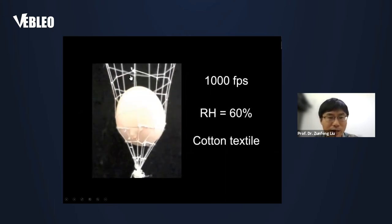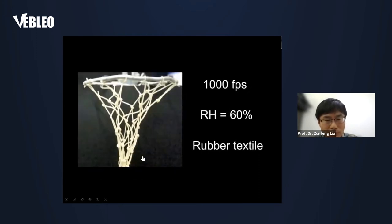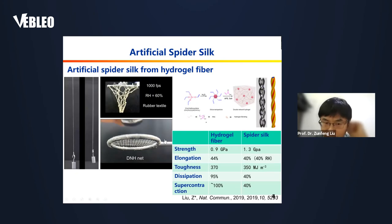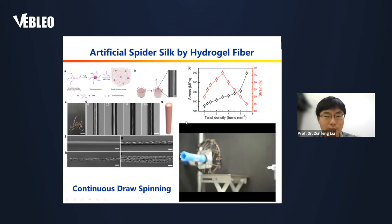If you replace this cotton textile with a rubber fiber, it will rebound very seriously. So artificial spider silk can easily absorb a lot of energy. Another thing is that it can self-repair in a moisture atmosphere so that the web does not get destroyed. Here we can mimic the strength, the elongation, and the toughness of the spider silk using a hydrogel fiber. So this is our first example. Now this is the detailed synthesis procedure. Actually, it's very easy, you insert a twist, and now we can spin continuously. It reaches a very good strength and strain.